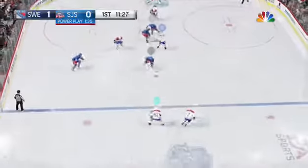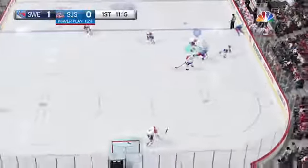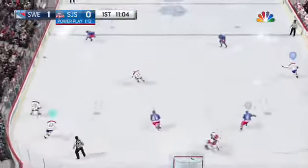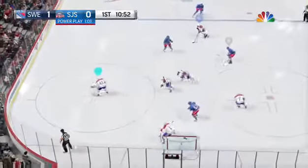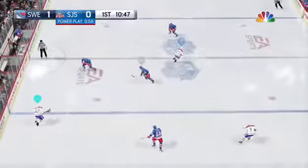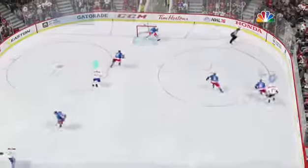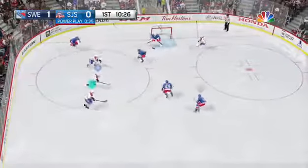Oh, great cut. The superheroes setting things up in their own end. Up the wing, moving along. Steps right behind the net and takes over. Puck gathered in by Stevens. Good use of the stick, broke that pass up. St. John's moves well through the neutral zone. Shifts to the backhand and shoots. Missed the net. And possession snapped up by Stevens.